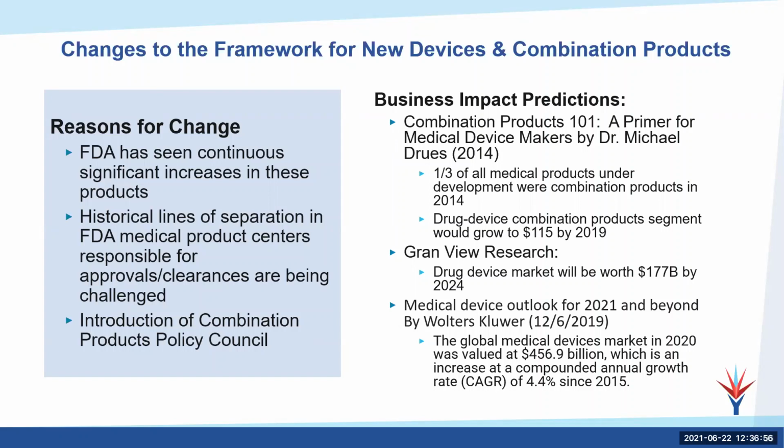There's a combination products 101 release that came out in 2014 that I thought was really interesting. It was predicting as that long ago how big the market would be, that the drug device combination products would go to about 115 I think that was billion by 2019. But in 19, it was shown that it was growing even bigger. Next slide.